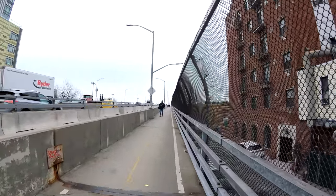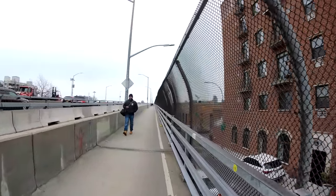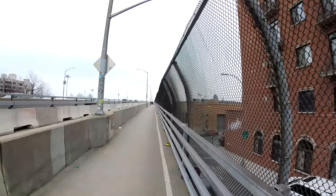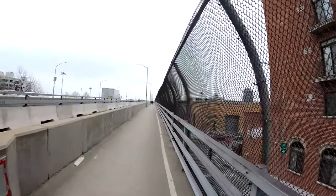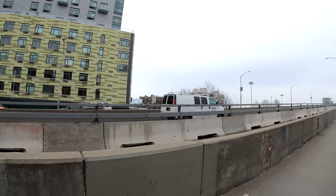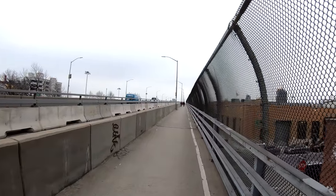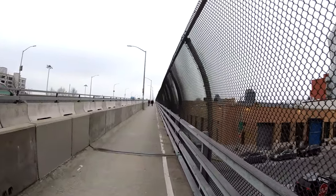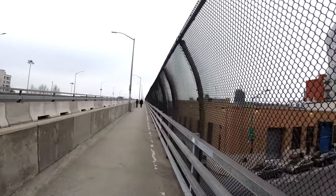There's a bicycle path to the left of me. About 3 or 4 years ago, the bicycle path and the pedestrian path were shared, until the city redesigned this bridge to accommodate a bike lane. I myself have biked over this bridge using both designs, and I can tell you this newer design works a lot better.